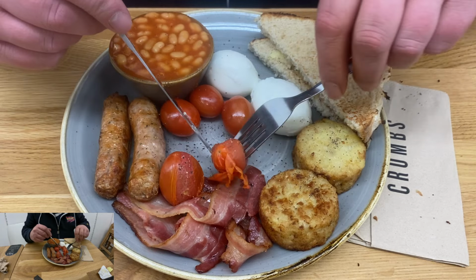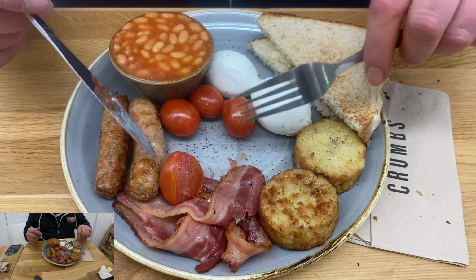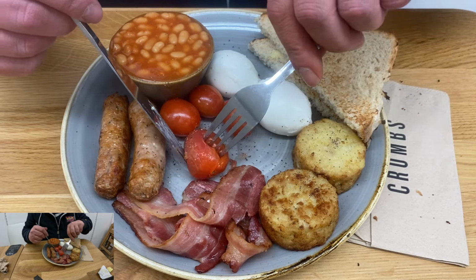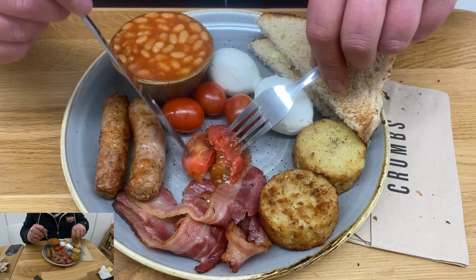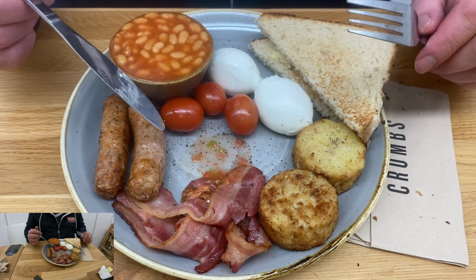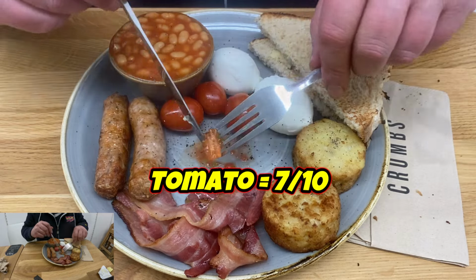First up, we've got the tomatoes. We've got small plum tomatoes, either grilled or roasted. They're a good temperature with a juicy centre. And when you bite in, there's a nice pop that delivers a proper flavour burst. Definitely a step up from tinned tomatoes, and maybe even preferable to the standard grilled halves. Very respectable score here, 7 out of 10 for the tomatoes.